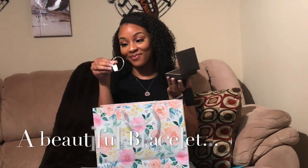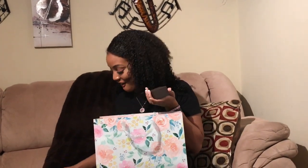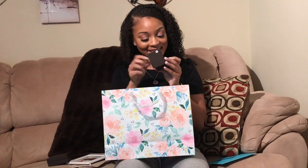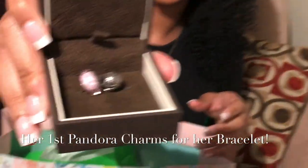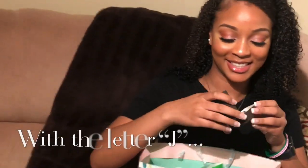I was just telling my mom how I wanted some more jewelry today, right before we came. This is cute. That is too cute. Keep doing what you do.